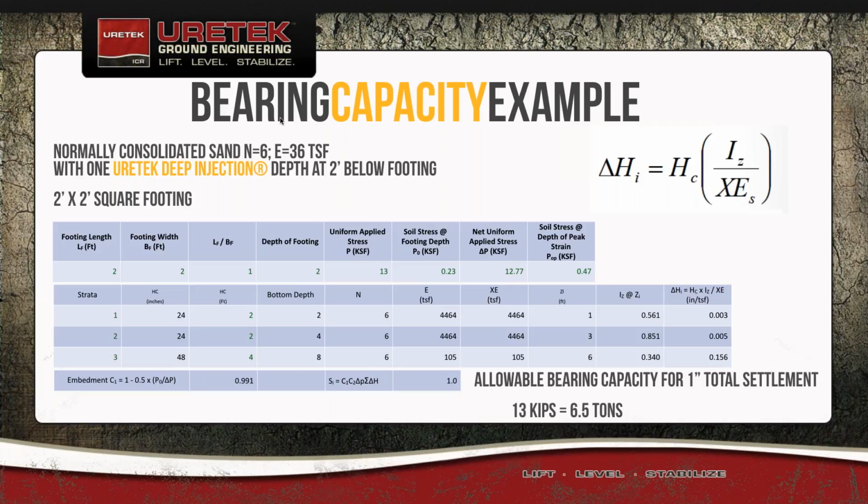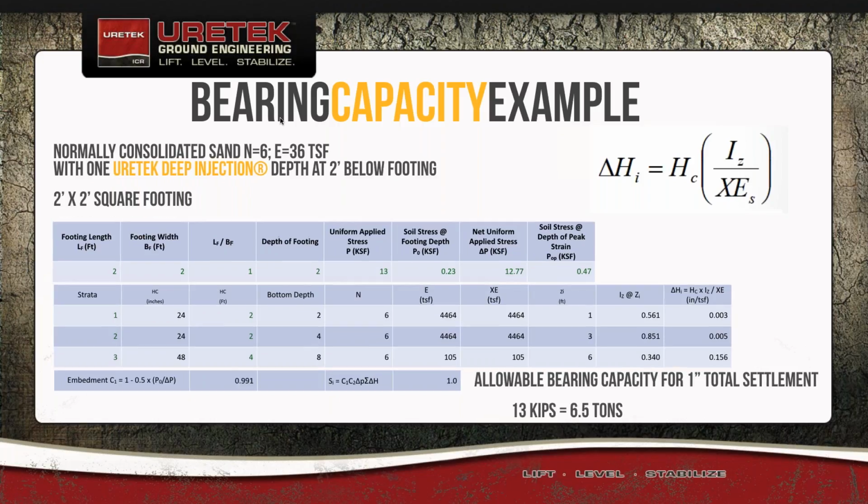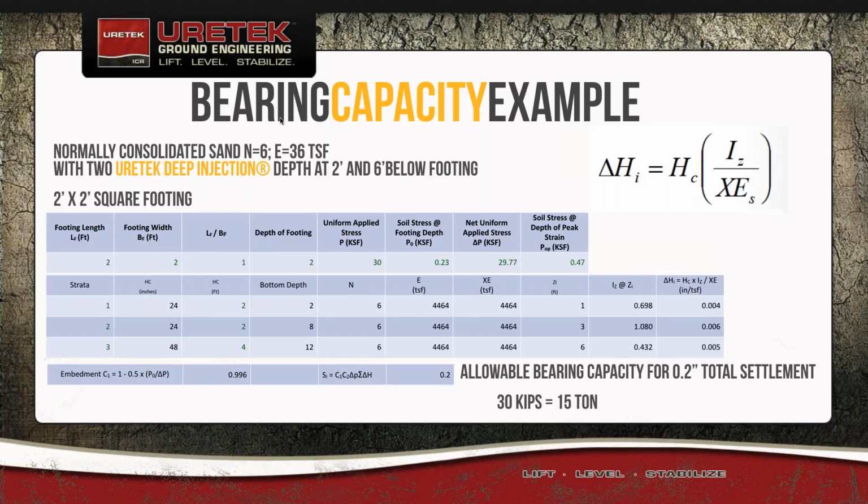And then we go here and we're like, okay, well we went from 13 kips, 6.5 tons with 1 injection. We still have a squishy layer of weak sand in that strain influence area. Let's treat the entire strain influence area, the entire area that empirical data says is affected by a 2x2 square footing. So we're going to put URETEK in 2 different injection depths, and it locks that whole place up, locks it all up.